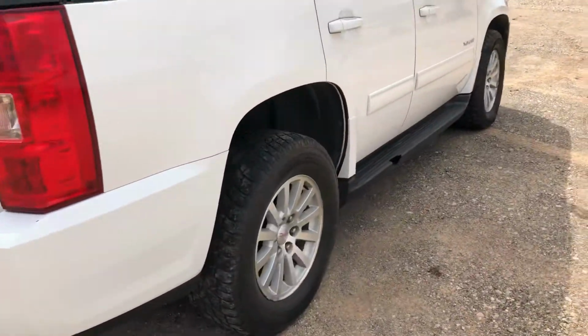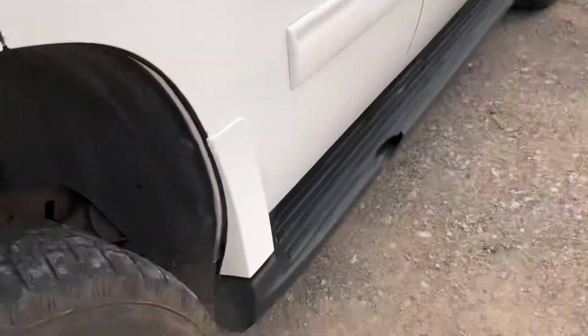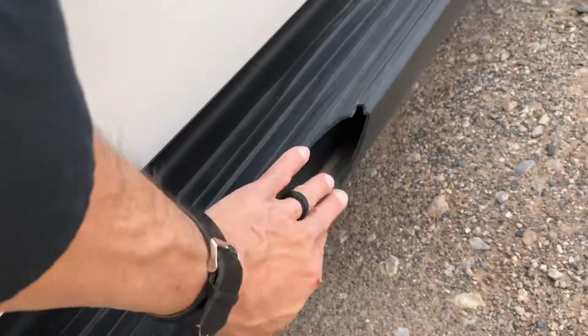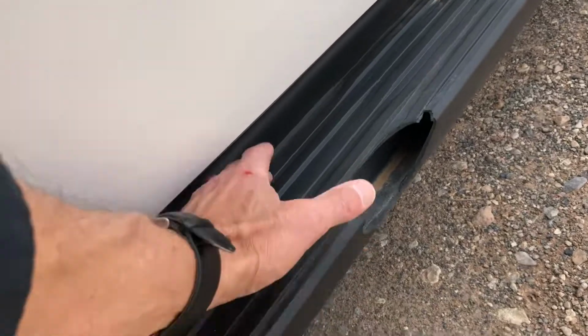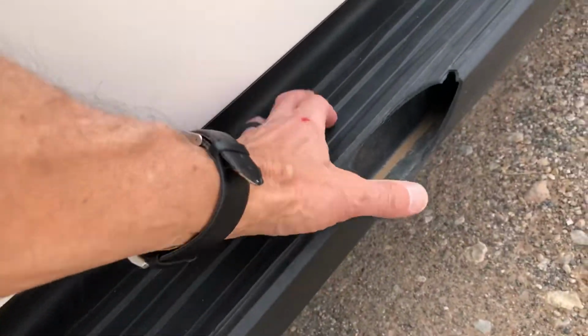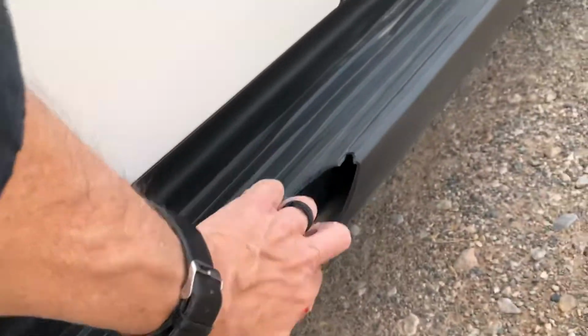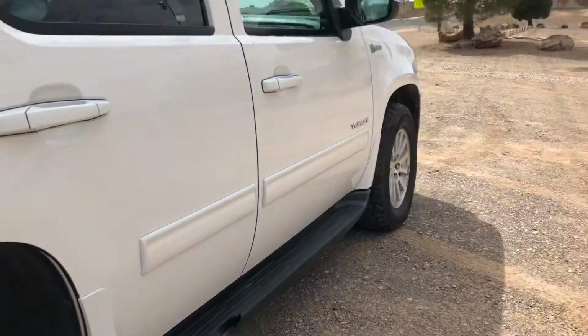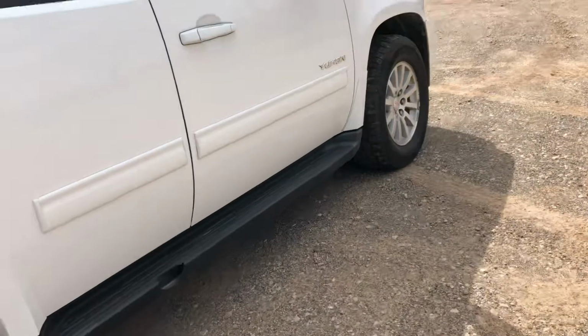Going down this side, you can see that the running board over here does have a crack. This edge of it is just decorative. Back in farther here is structurally in good shape. It's still solid there, but that little piece is broken there. So actually overall in really good shape.